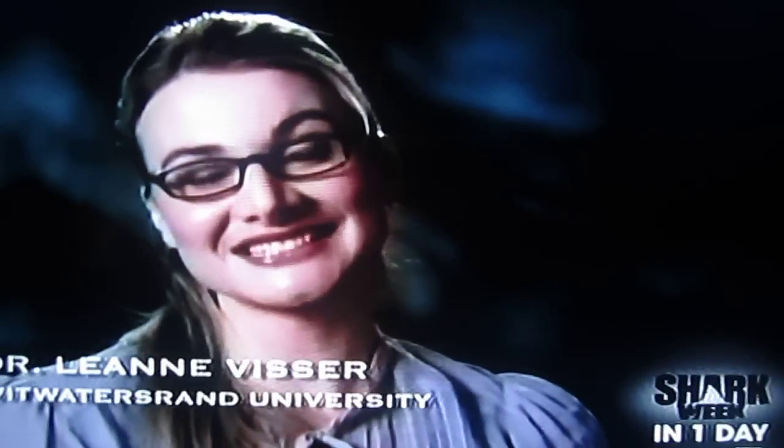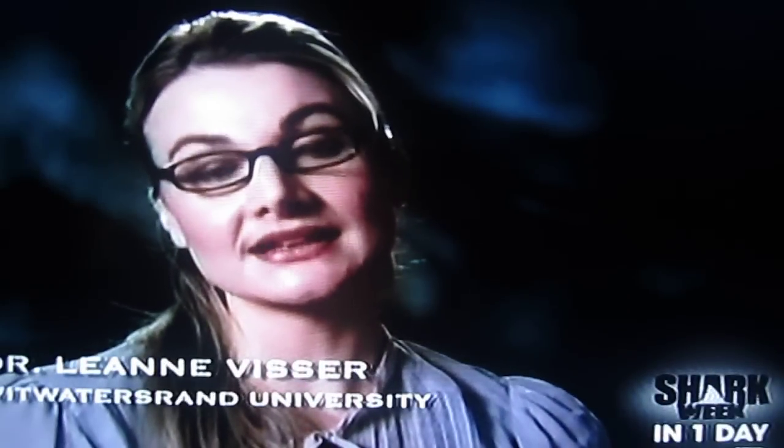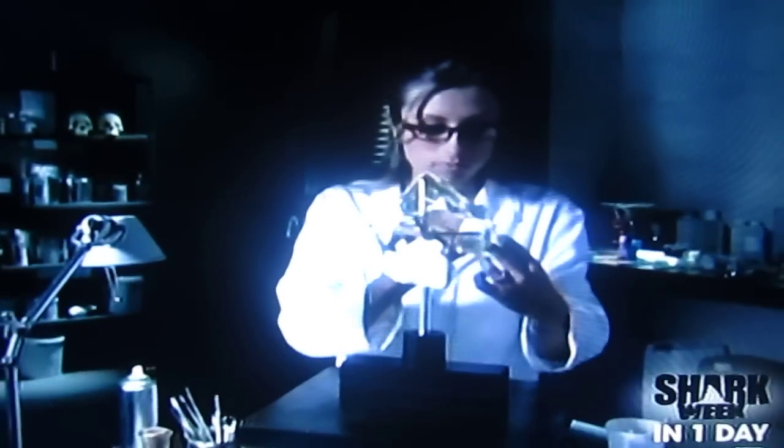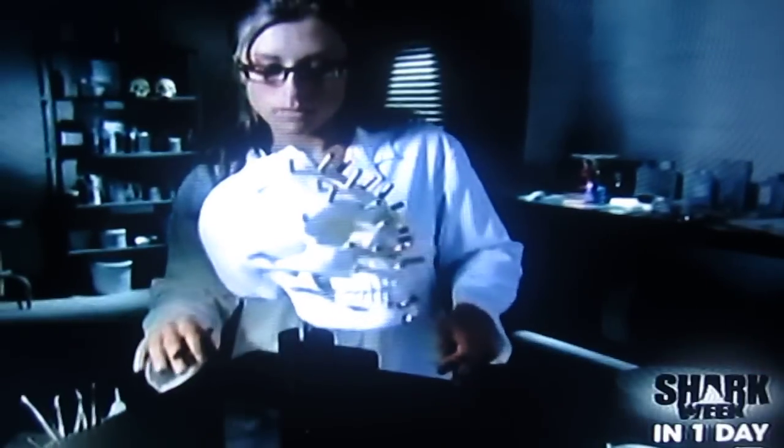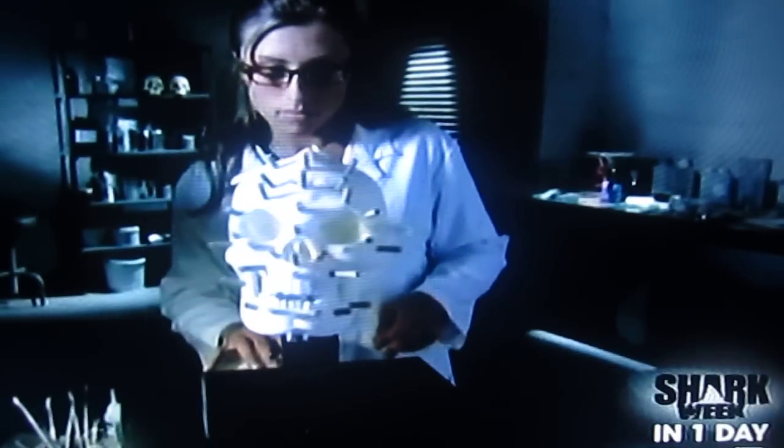My name is Dr. Deanne Fisser. I'm a forensic anthropologist in the Department of Human Evolution. I reconstruct the appearance of an individual based on fragments of skull and other bones. A few characteristics immediately stood out. The skull had very large orbits, bigger than any fossil or modern human that I've ever reconstructed. The eyes would be quite big, and large eyes are found in animals operating in low light.